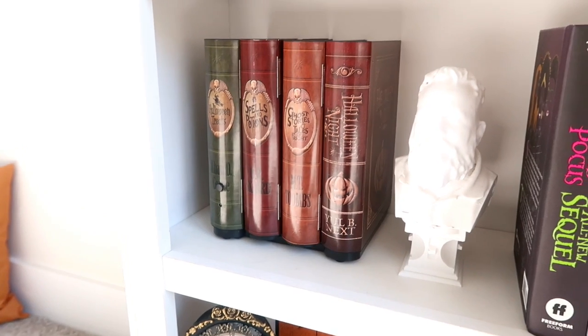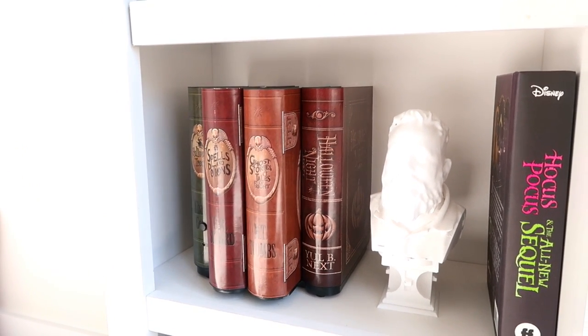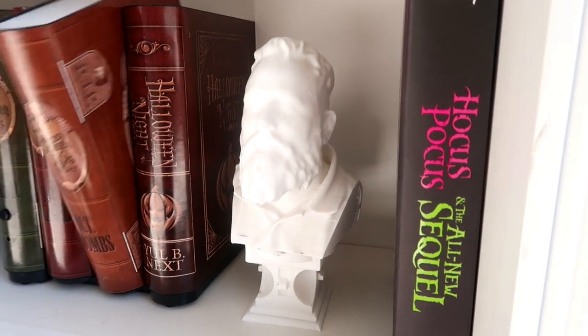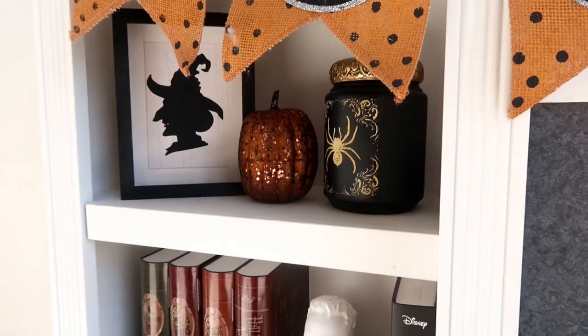Oh, these books are so fun. I got this at Big Lots, I want to say last year. Oh, the kids love this one. And yes, that is a bust of Derek. A co-worker of his made it for him when he had his beard.